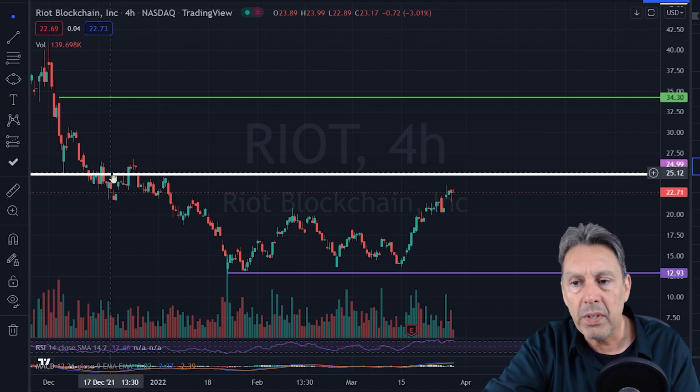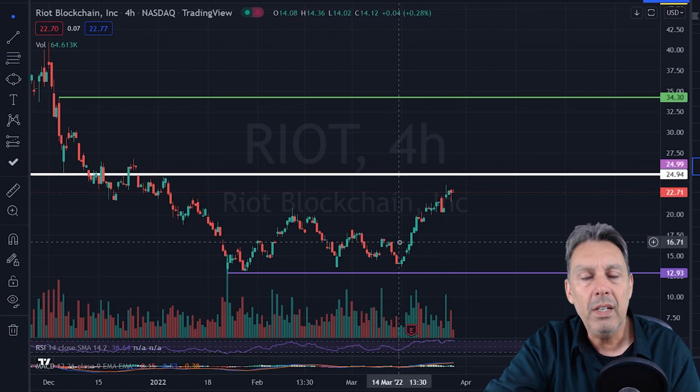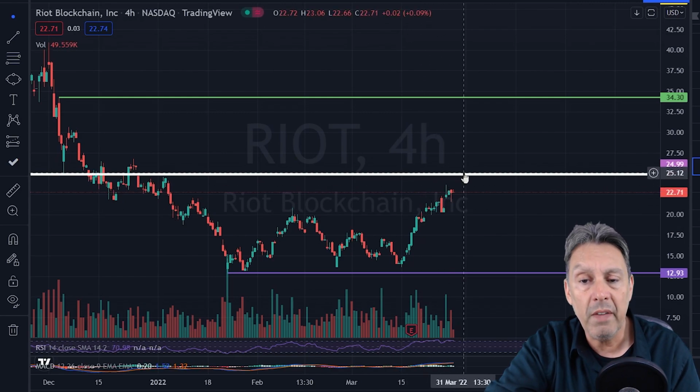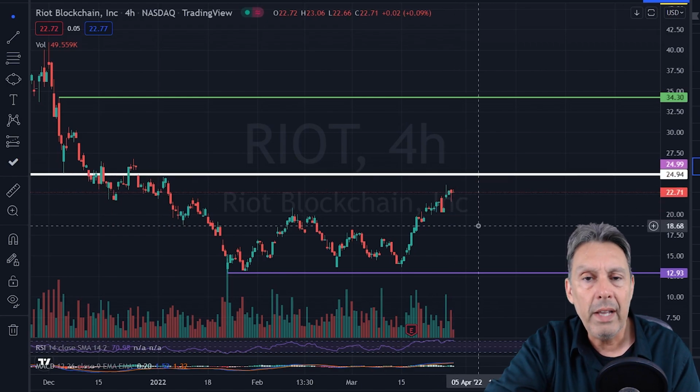So you can see Bitcoin is now trading at around $47,500, pushing $48,000, and we're still not back to this white line. RIOT has significantly increased its exahash that it's running right now, and Bitcoin is significantly higher than it was when RIOT was at this line. So as is the case with most of the miners, I feel they are all in an oversold position.